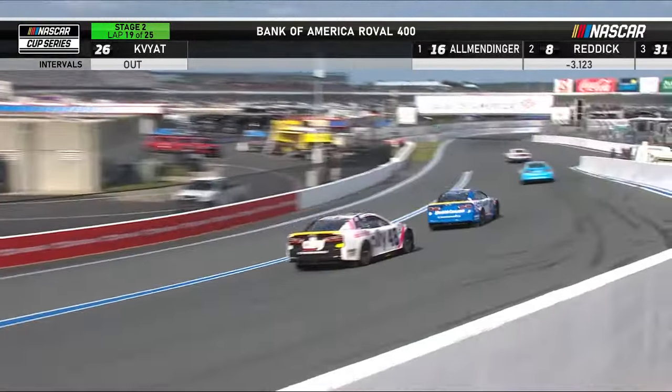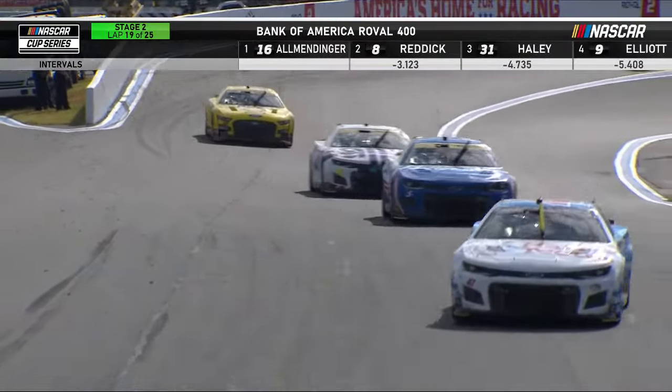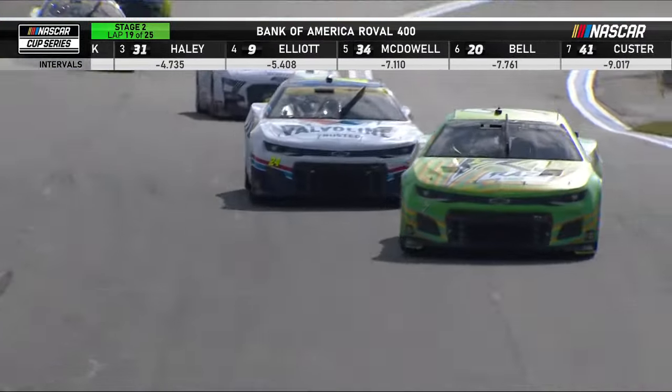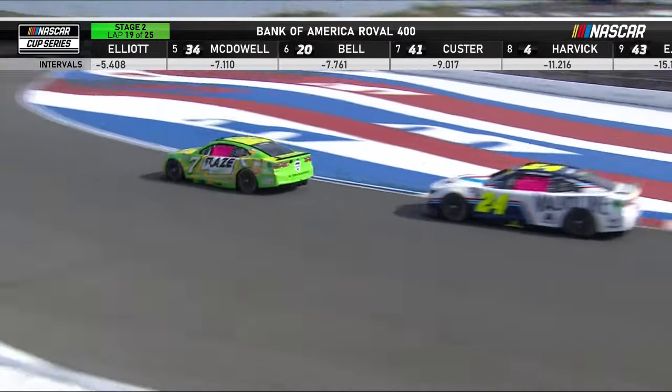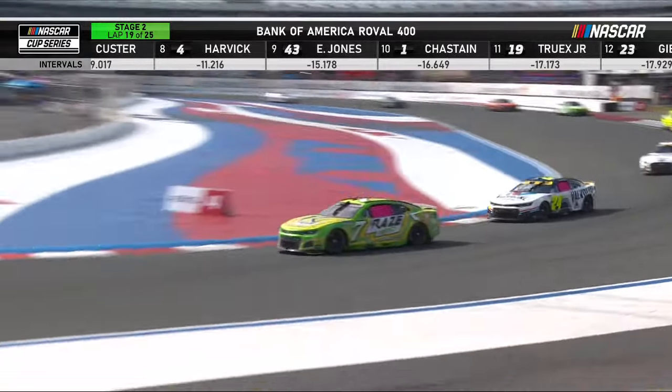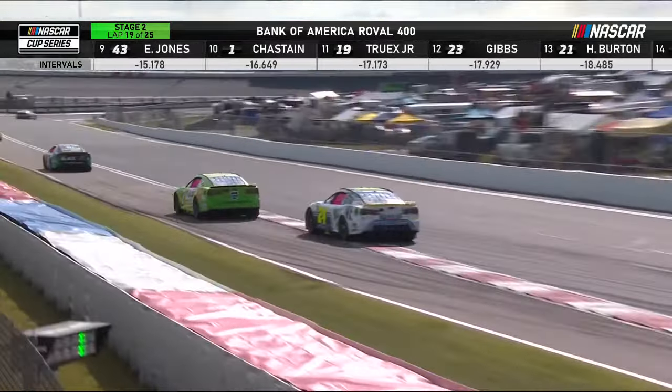Well, I think they're going to have some opportunity to score points right here, because in about four or five more laps, I think we're going to see another huge wave of cars coming to pit road, and I believe that's going to create an opportunity for the one to score some stage points. We watched the 7 of Corey LaJoie miss the backstretch chicane with the 48.